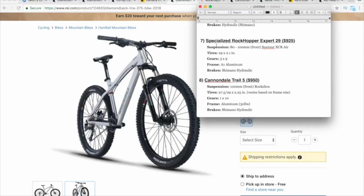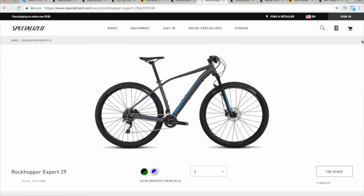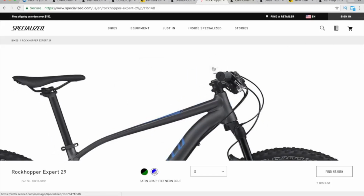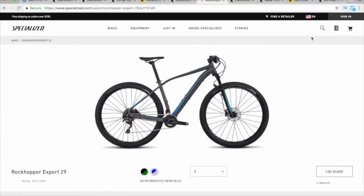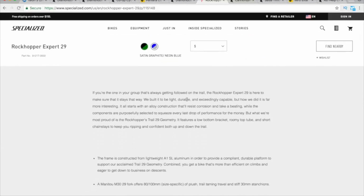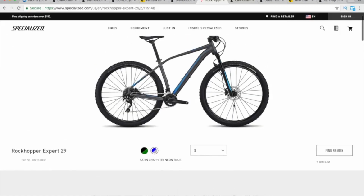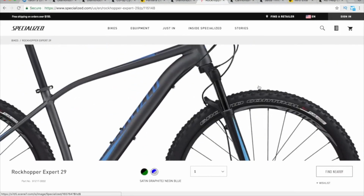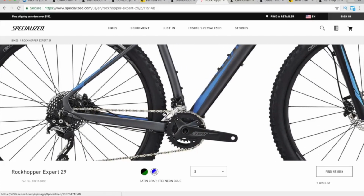Number 7, the Specialized RockHopper Expert 29. Now, this bike is pretty cool. This is totally taking on the cross-country look, right? Not a really big slack head angle. This head tube angle isn't very aggressive at all. It's more set aside to be a cross-country bike. Now, should be race ready. I mean, they even say it here, this will be probably one of the best options for you if you're looking to get into cross-country racing as a hardtail. Okay, and not to mention, the looks of this bike are freaking amazing. Okay, comes with a 2x drivetrain.